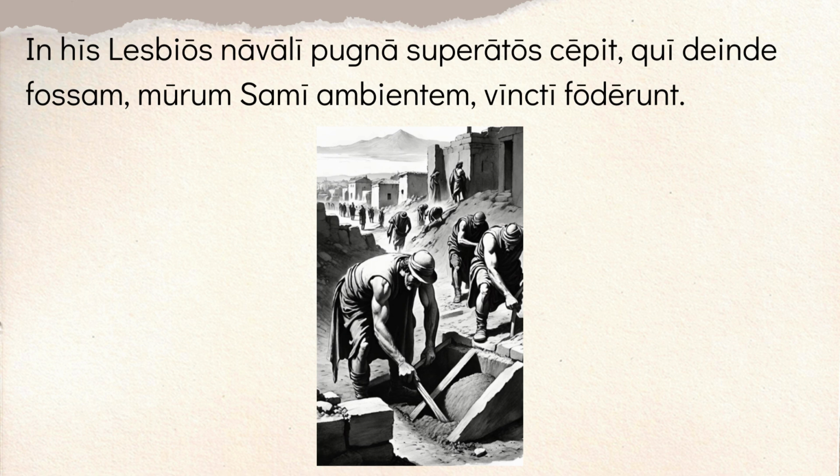And who then in chains, right? In chains they dug a moat, right? So having been conquered, they dug a moat surrounding the walls of Samos, right? Ambiente murum sami. So he takes these people, and he throws them in chains, and he says, hey, you've been conquered, go build a moat, dig a trench around the island, around the walls of Samos. So he's using the people he conquered to improve his own defenses and build up his island.